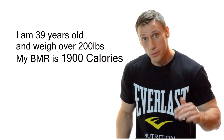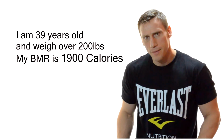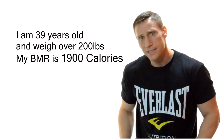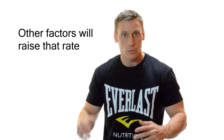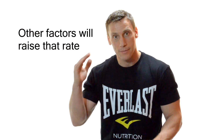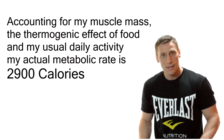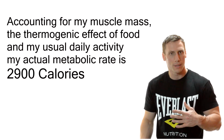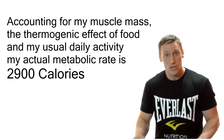In my case, I'm no longer a spring chicken. I'm almost 39 years old, and according to the calculations, my basal metabolic rate is somewhere around 1,900 calories per day. Then you will also be moving around, digesting food, and doing some other stuff, and that will also raise your metabolism. I have more muscle mass than the average person, and through trial and error, I know my own personal metabolic rate is somewhere in the neighborhood of 2,900 calories per day, and that is not factoring in some extra exercise.